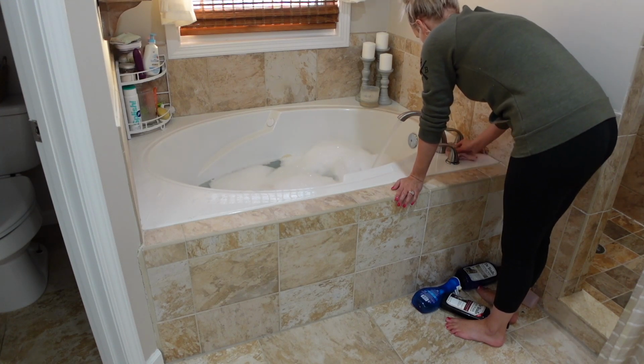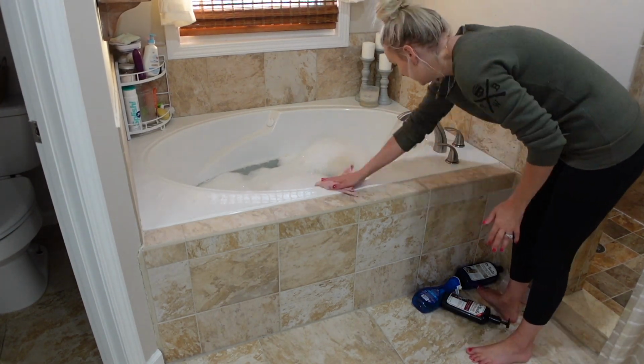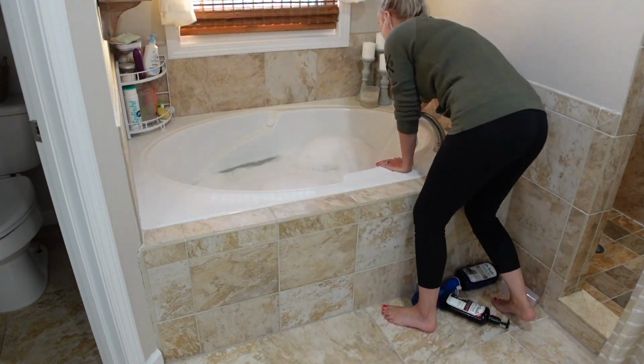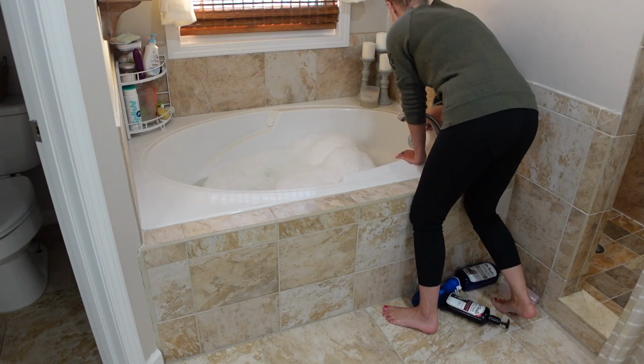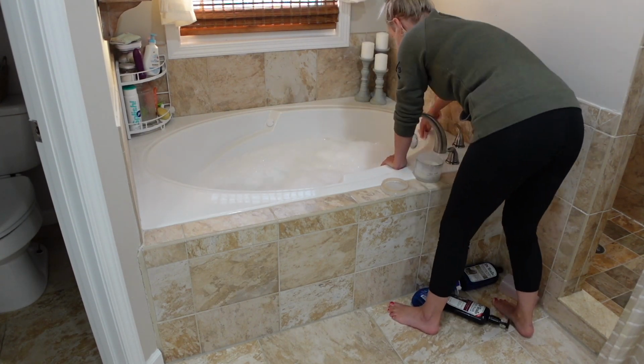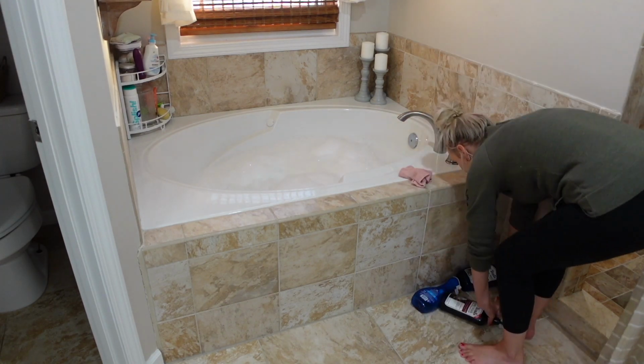So I just fill my tub up with hot water and I run the jets, and sometimes I'll put bleach in there. This time I put Pine Sol in there, and I will do that about once a month. I don't actually use my jets in my tub, but because I soak in there, stuff gets in them, so I always just like to run that through, and that keeps them super clean.